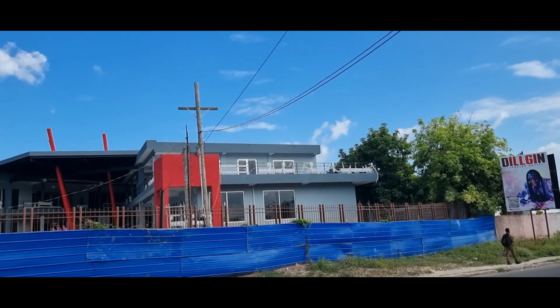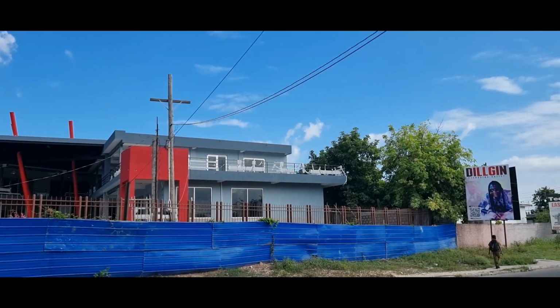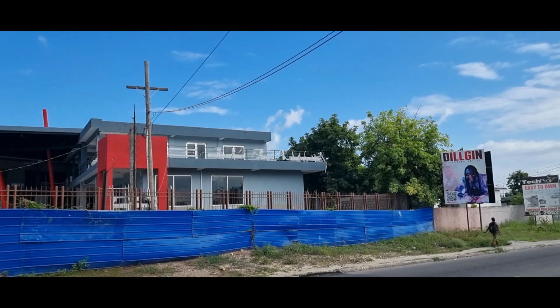So it's the 76RHR Commercial Development right here on Reddles Road.